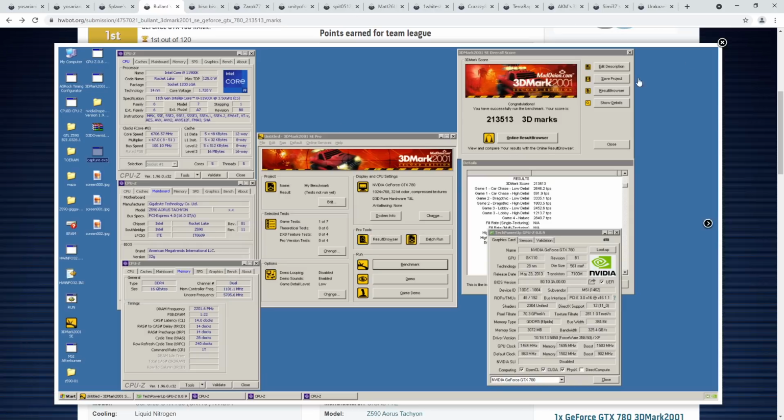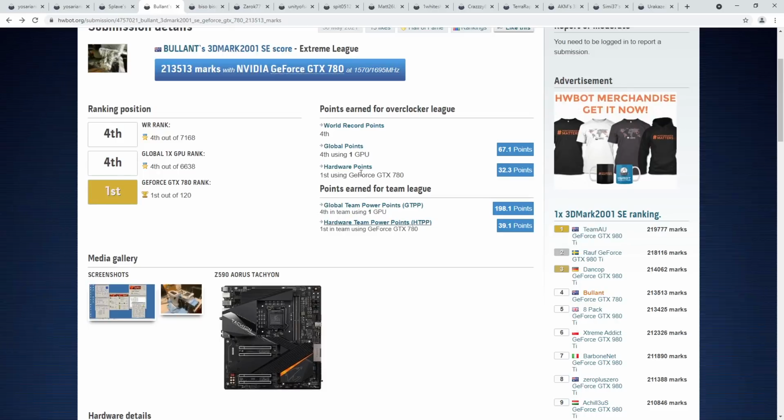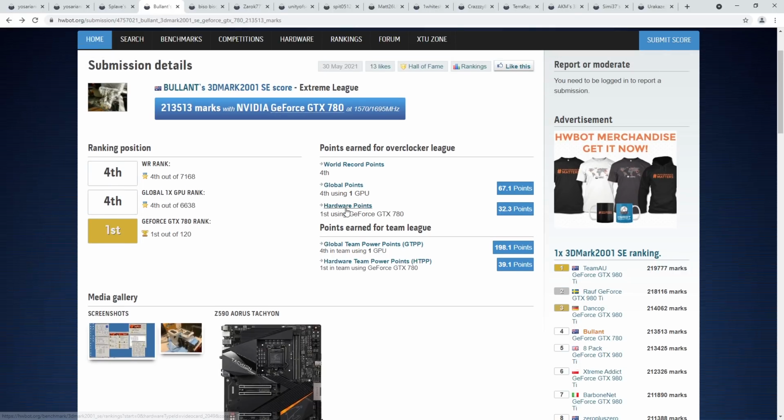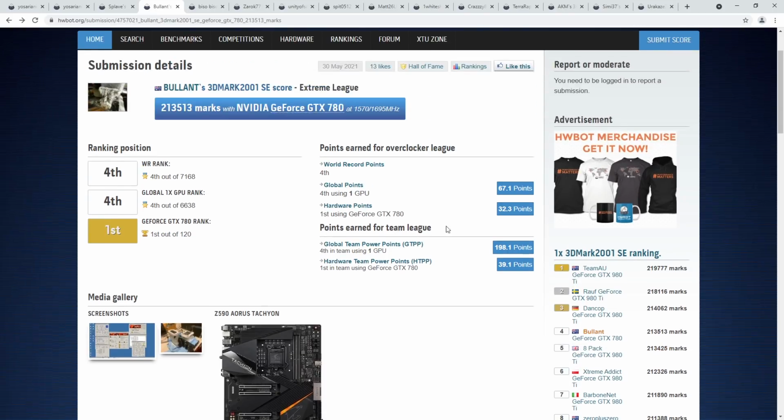This really does look like pre-testing, which makes sense with that comment. But a pre-test that gets 4th place in the world for this benchmark. So I'm guessing we might see the world record for 3D Mark 2001 SE fall sometime soon with an 11900K, and probably a 980 Ti, because the 980 Ti is just evidently faster. This is the only 780 in the top 10. So, yeah, very cool score.